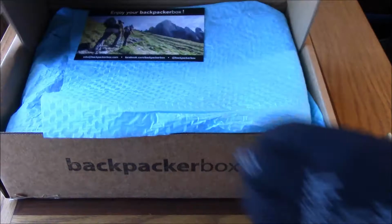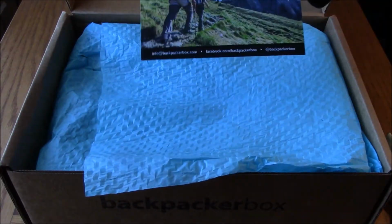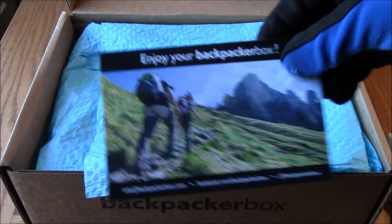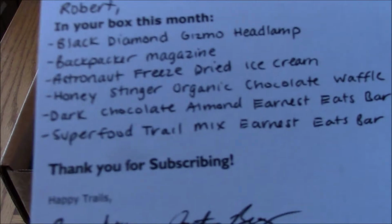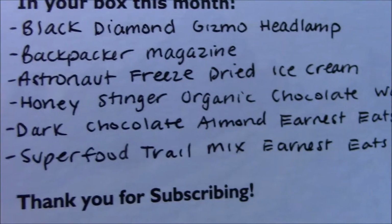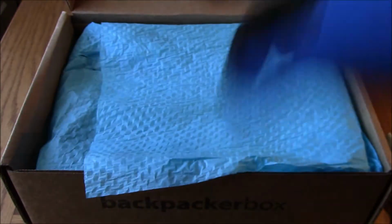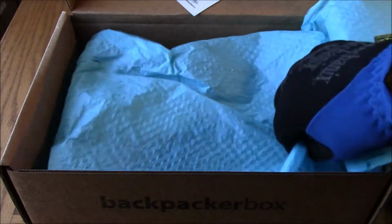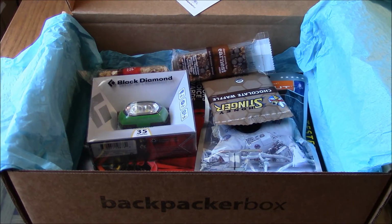There we go. We're in. Okay, right on top we have the Enjoy Your Backpacker Box card. On the back it shows the items that are there, and you can take a quick look at that. And under the tissue paper we have, this is a good one.